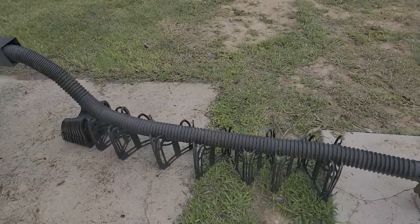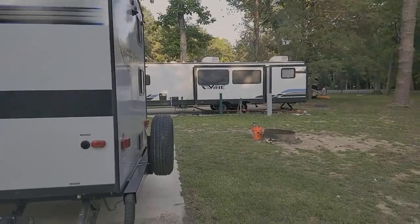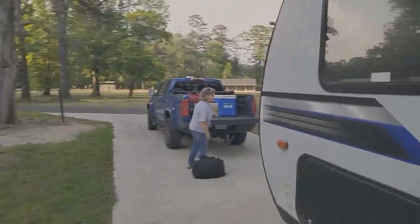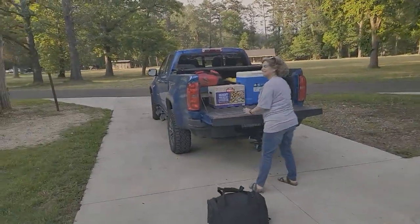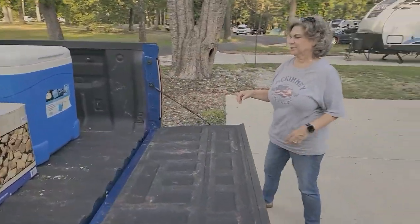Risers, because we saw their neighbor had them. Otherwise, I wouldn't have the slightest idea what to do with them. But my neighbor over there had some that my wife spotted and helped us figure out how to do that. And now, while I'm filming, Terri is industriously unloading. It's payback because I had to do all the loading this morning.